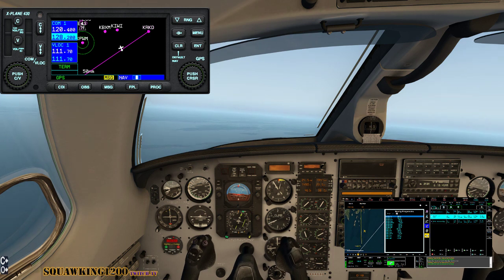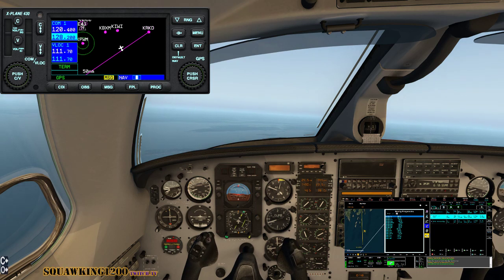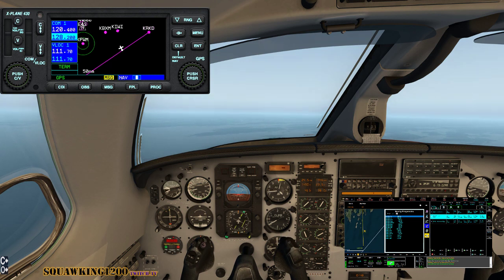Alright. Gonna follow the pilot to ATC line here. Somewhere I messed something up. Was that bad call to the air traffic controller when I clicked on the wrong one? I hit missed approach.